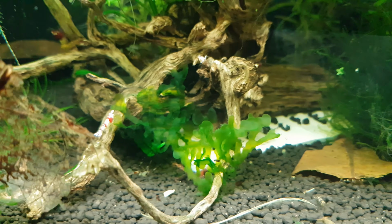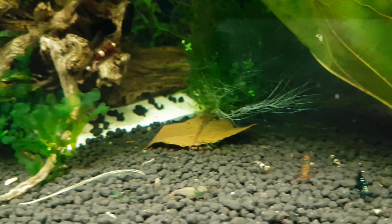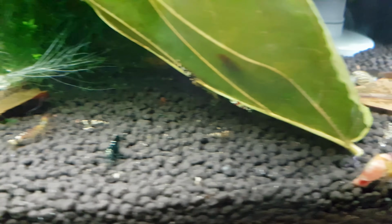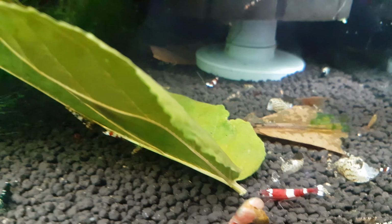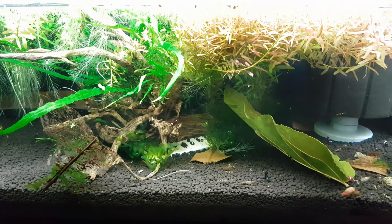Because the stairs that I have to come downstairs are pretty awkward. And so these guys got sloshed around pretty bad. I didn't lose any shrimp though, thank God. And I have been moving a bunch of shrimp out here. That's why it looks a little empty. Because now that they're down here, I can finally separate them like I want to.